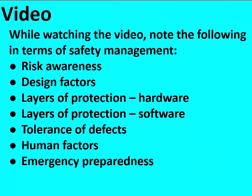Human factors. Error. How people approach things, their attitude to safety. You'll see that sort of thing happening. And emergency preparedness as well. How prepared were they? Of course, nobody expects an emergency, but they do happen.